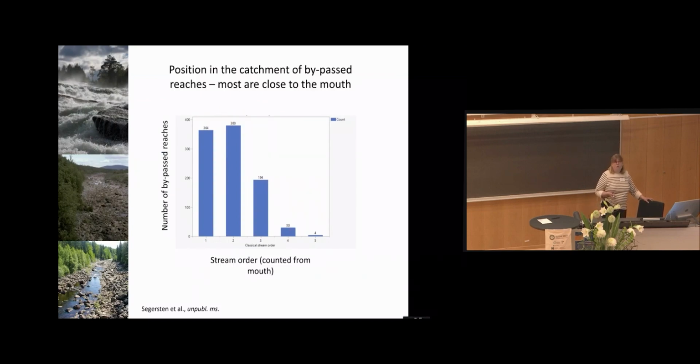And they are not randomly distributed in the watershed, but most of them are positioned close to the mouth. So this graph here shows a stream order counted from the mouth. So one is actually at the end of the river, so to speak, as opposed to free-flowing reaches in those rivers, which are often above the highest dam.